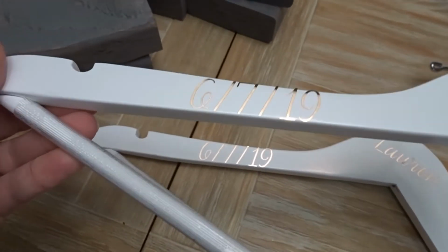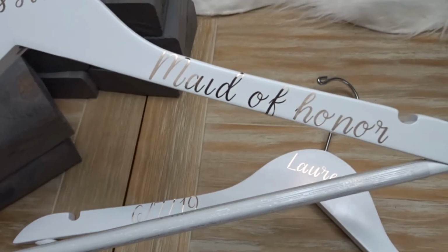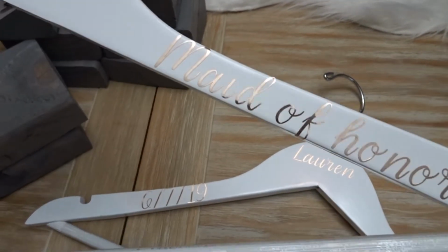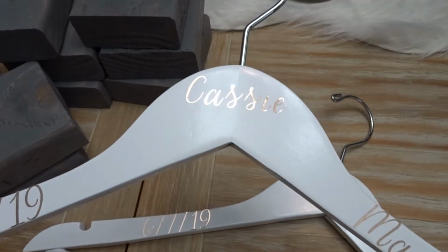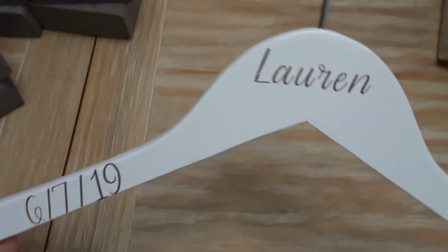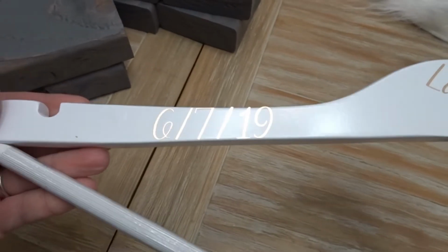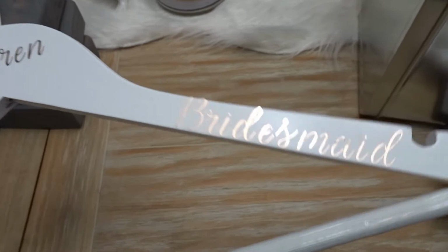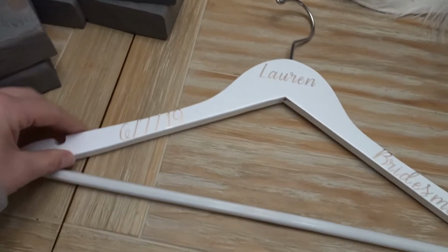Cassie is my maid of honor. She's my sister. They've got like the rose gold vinyl on them. And Lauren's my sister-in-law. They turned out super cute.